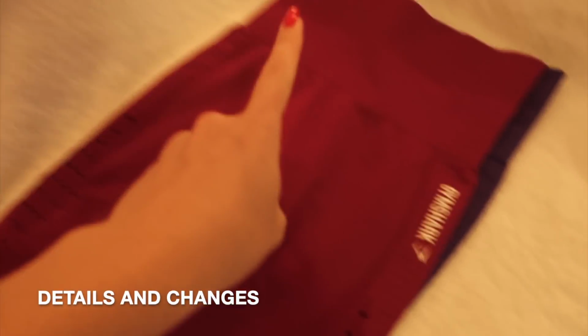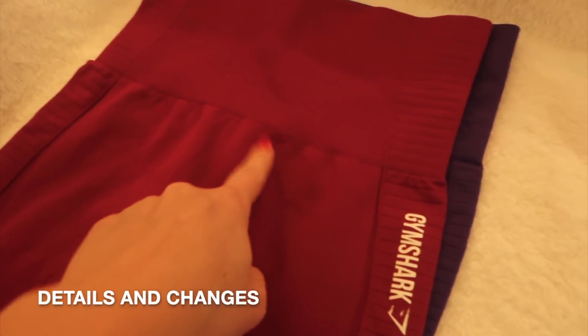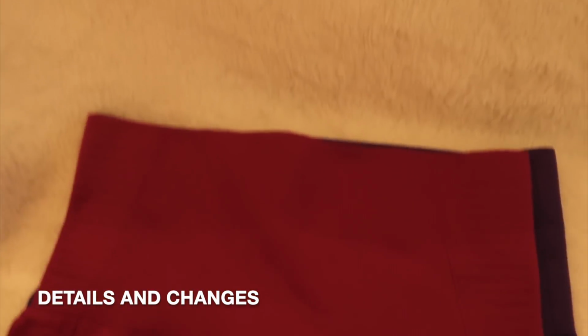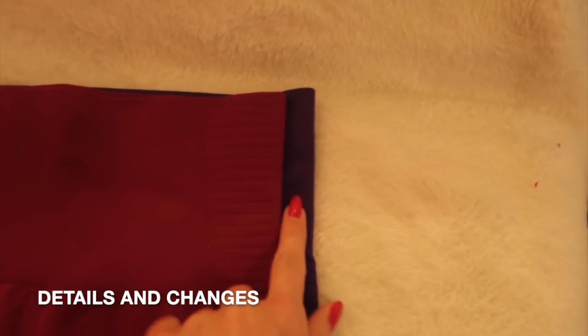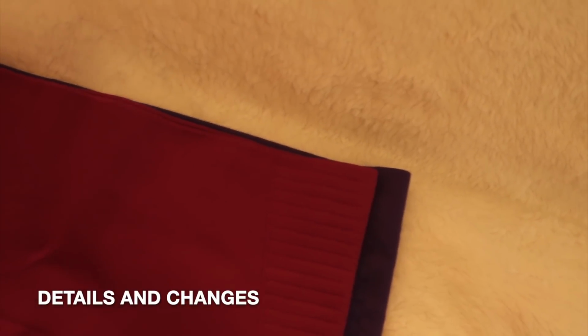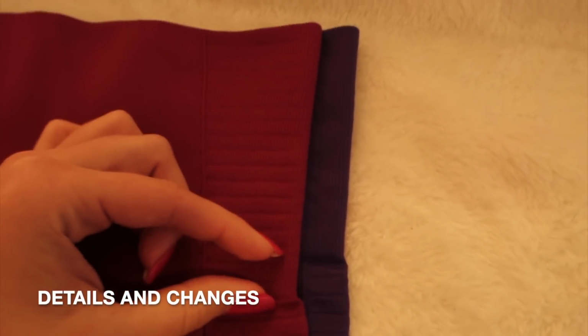Now, compared to the original Gymshark Energy Seamless, so these are not the new version, that's why I'm comparing them. As we can see, these are both size small, and the first Gymshark Energy Seamless have a slightly smaller waist, and I believe I've seen other people review these, and it is the same. The new Energy Seamless are a tiny bit bigger in the waist. And also, as you can see, the waistband is a good centimeter shorter.